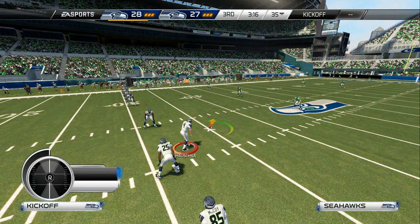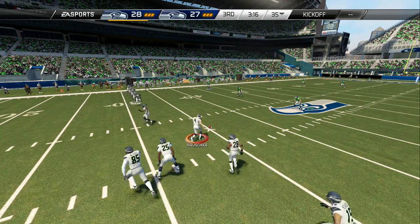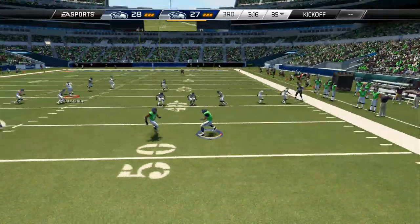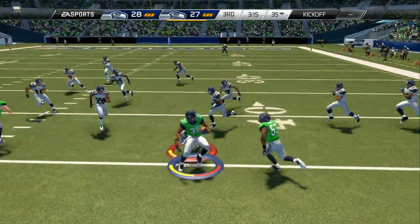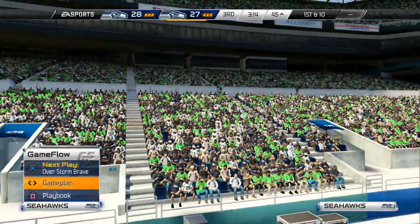They line up here for the onside kick. They want that football back. That kick came right at him, and it looks like the receiving team has recovered.